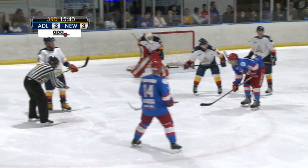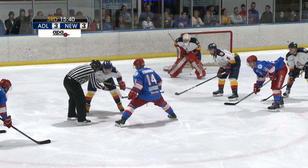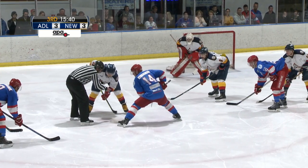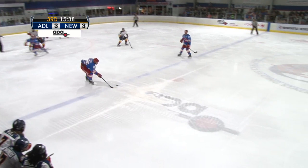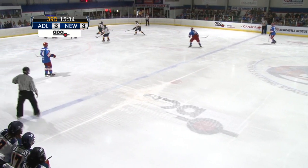Alright, we're going to get underway. To the right of Murphy, Kardashian versus Rezic. Come on, Carl, win this. He's been chosen because he's a left shot. He's won the face-off. He's kept it at the blue line. Adelaide appeal, but it's okay by the linesman.